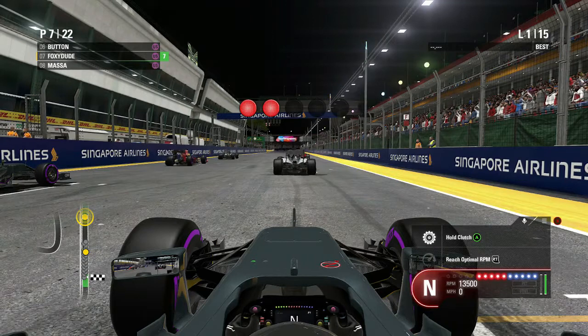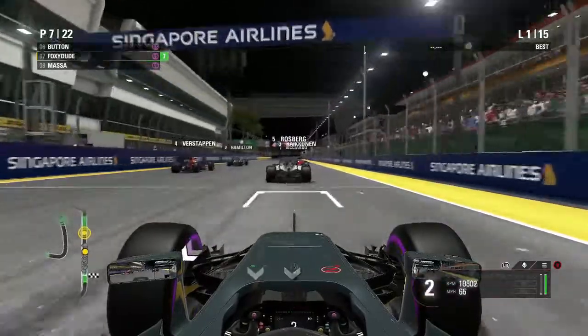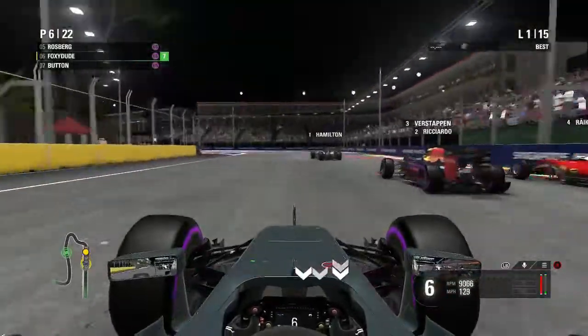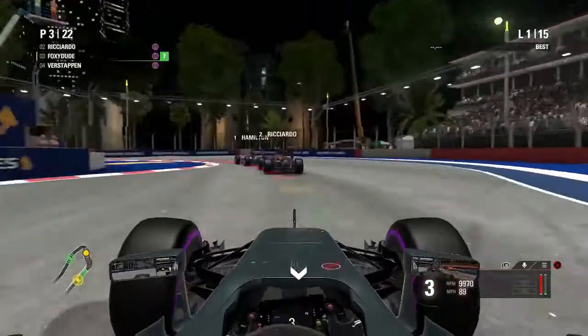But we skip the rest of the formation lap, and the 5 red lights are coming on. We got 4, now 5 red lights for the Singapore Grand Prix, and it is lights out, and away we go for the Singapore Grand Prix. We get a much better start than Jenson Button, my teammate, and we jump him straight away, and we make a lunging move down into turn 1, and we get past Verstappen and Raikkonen and Nico Rosberg.